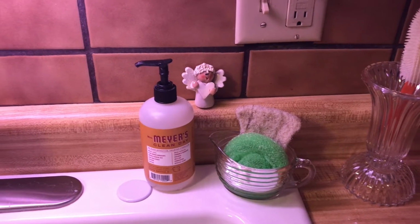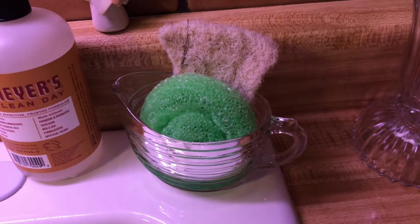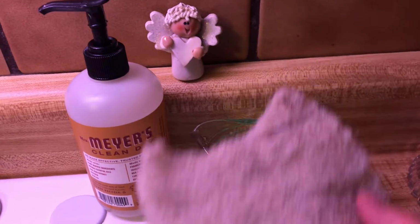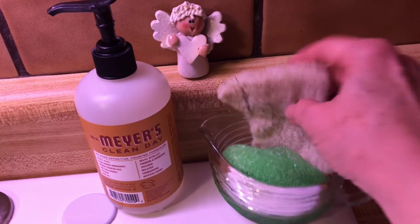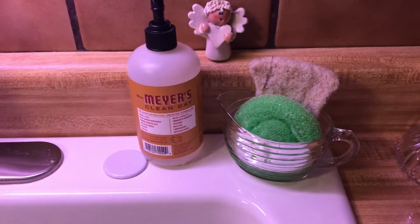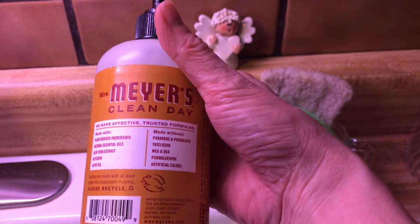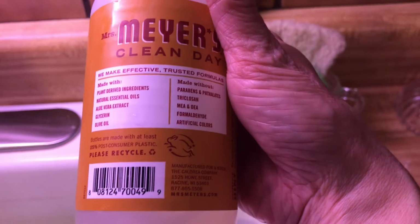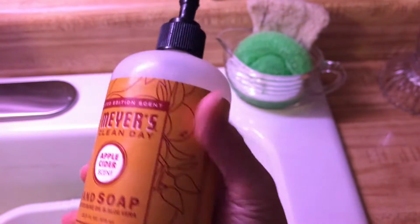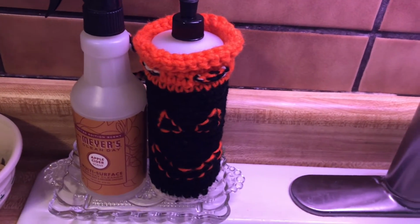So I was cleaning up this little creamer, and I decided I'm going to put it in my kitchen here with a little spongy thing and a little scrubber thing, and I thought it was just the perfect size and looks so cute. And I have my Mrs. Meyer's hand soap here. This is in the scent, let's see, where is it? Apple cider, and I highly recommend that. Love that.